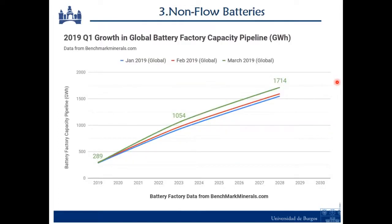In the third section, I'm going to discuss another unconventional approach, but in this case for non-flow batteries, or static batteries. This graph shows the evolution of the battery factory capacity within the next years. Basically, this represents the amount of batteries that are going to be produced per year, and we see here that in 8 years, it's estimated that we are going to produce around 7 million tons of batteries a year. So that means that we need to recycle those batteries.